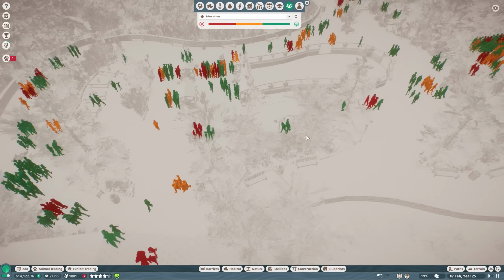So we have guests come in, they go to the raccoons. Maybe they should just right away go back here and use the shops on this side. And then they go to the Japanese macaque, then they go to the Amur leopard. Then they're going to use these little market stands. I think that is a good one.